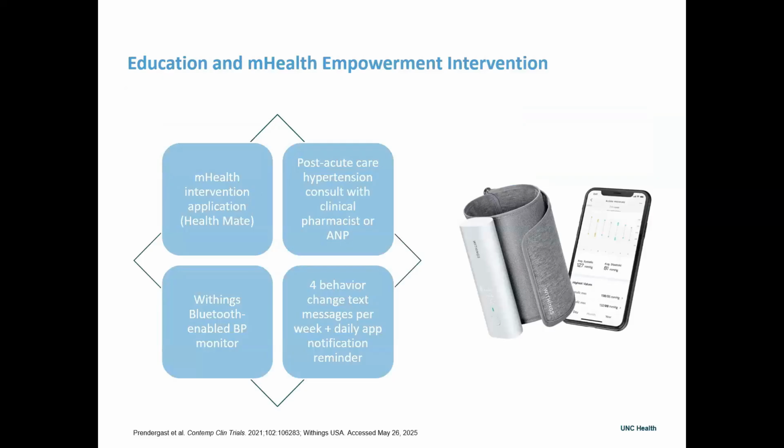So looking more into this E2 intervention group, the mobile health application the patients downloaded and used on their phone was called HealthMate. And they also received that counseling that we talked about. And then they also used this Withings Bluetooth-enabled blood pressure monitoring device, which is shown here on the right. This is essentially an arm cuff that the patient can wrap around their arm and then press ready on the app, and it will take their blood pressure, and it will also record all of their blood pressures in this app.